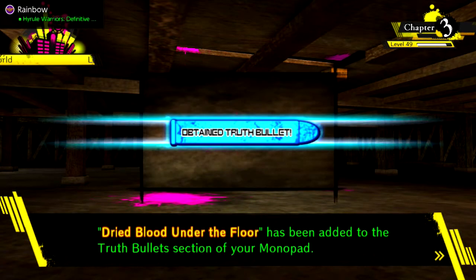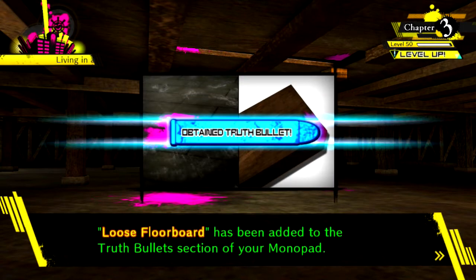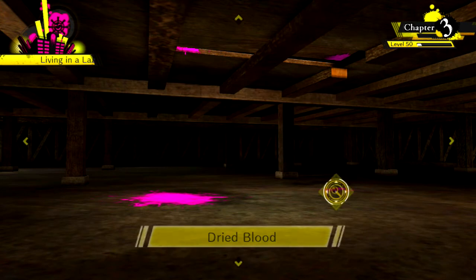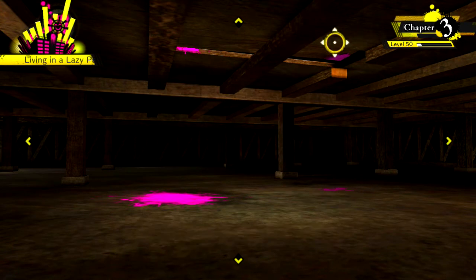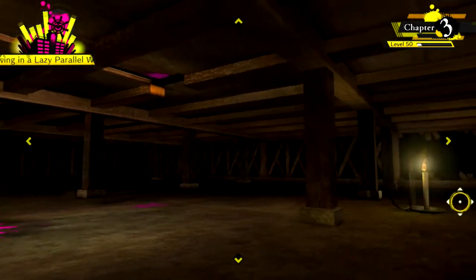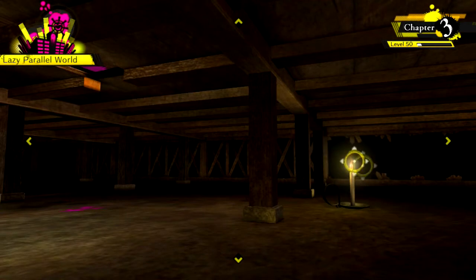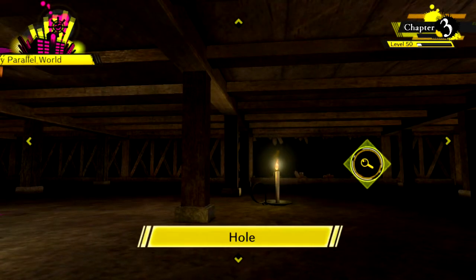Is that Angie's blood? That might be Angie's blood. So maybe our theory that there're two different killers might be false. I have a theory that they were killed by the same person.